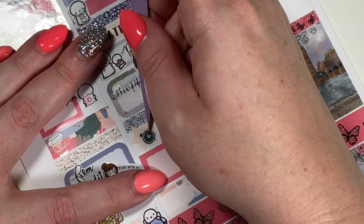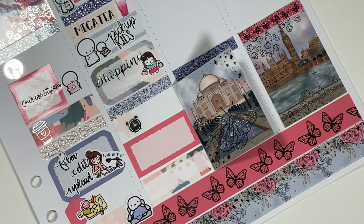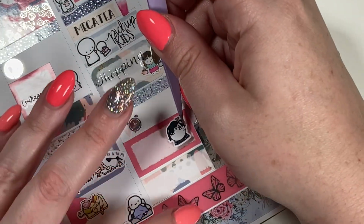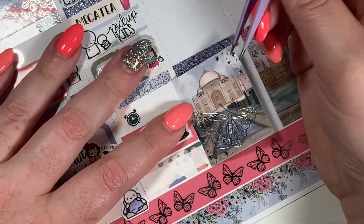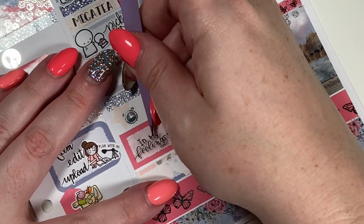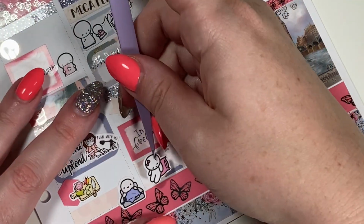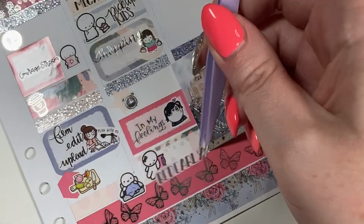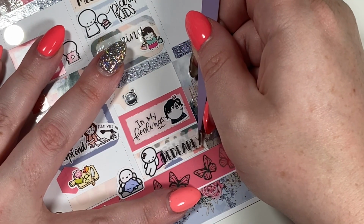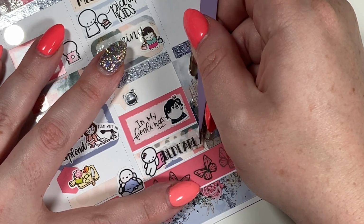So for trying to score those tickets, I'm just going to use the alarm clock over top. For being in my feelings, using the emo bear from Bubba Bear Studio with the In My Feelings. Then for bed early, Once More With Love. I think that's from the sad sheet. And then a bed early script from Kinsey.